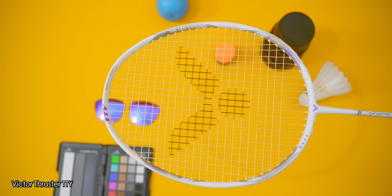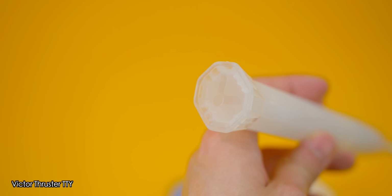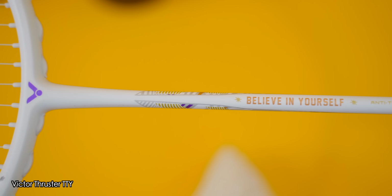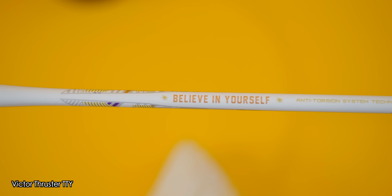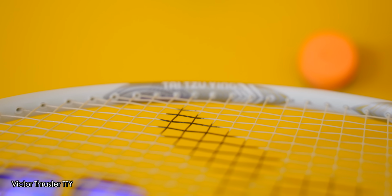In summary, this Thruster TTY is a nice racket with a lot of easy power and a nice solid hitting feeling. It also has a pretty stable racket face with good response to off-time shots, so it's a pretty handy racket to have in your bag for those off days too. And finally, it could also make you feel like you're playing like Xiao Tai on court too, and that's a bonus. Who wouldn't want to have the skills and technique that Xiao Tai has?